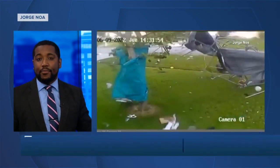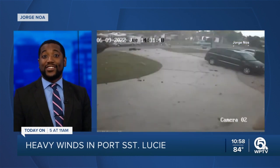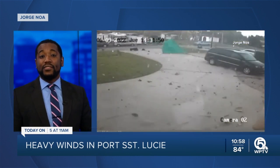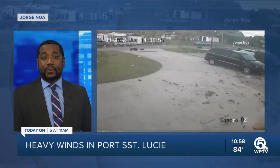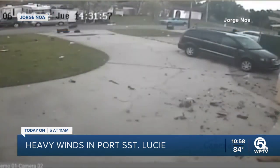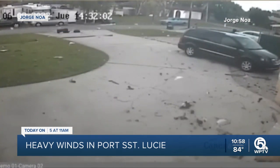We know many of you on the Treasure Coast are wondering what was going on with the weather yesterday. Take a look at just how powerful those winds were in Port St. Lucie. This is video footage from a viewer where homes were damaged due to the weather. You can see the trampoline and debris being swept away with all those gusts.